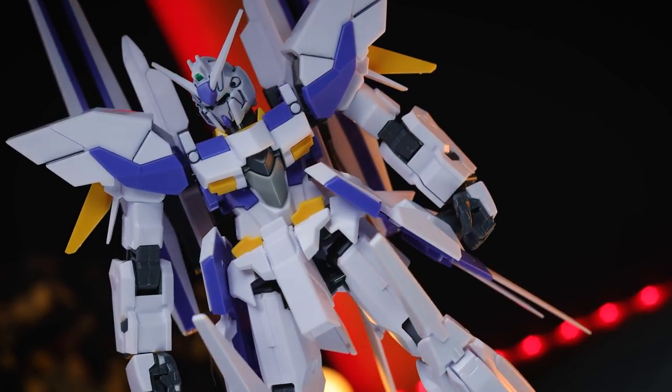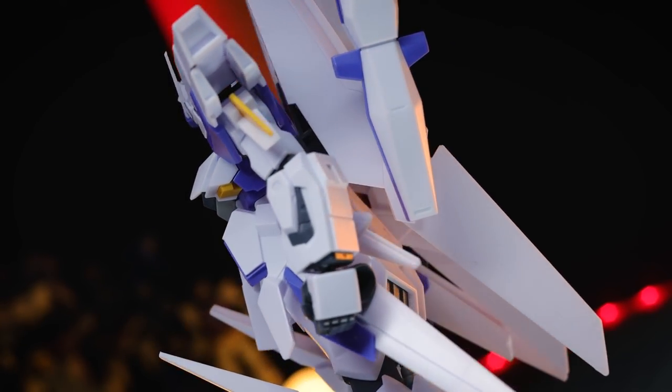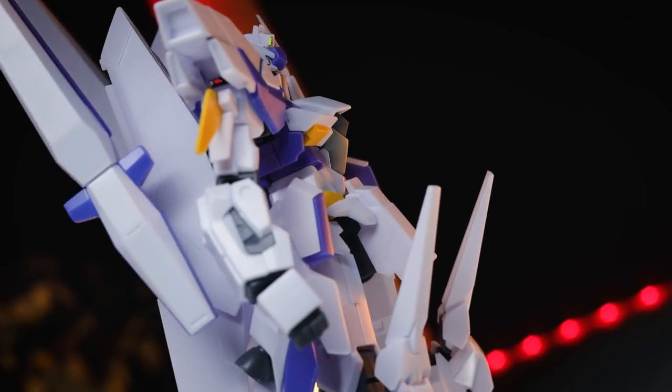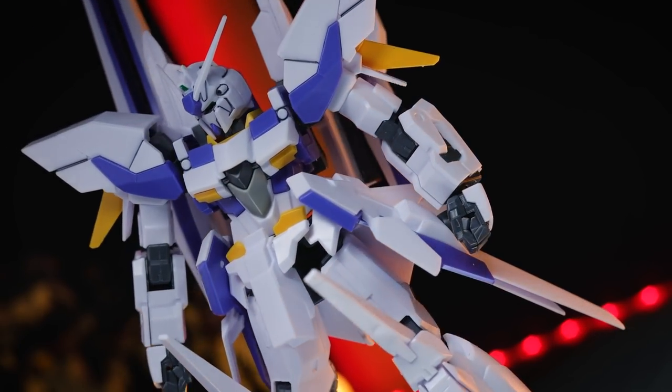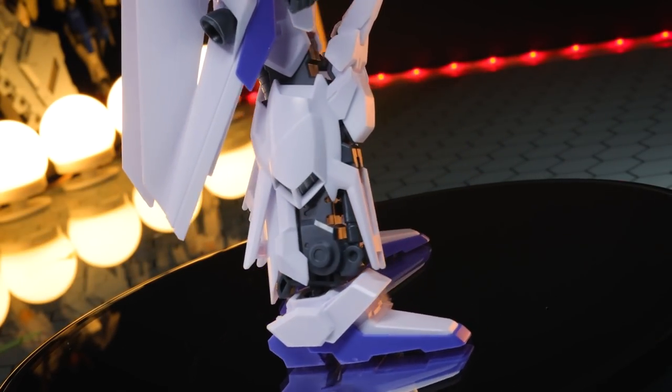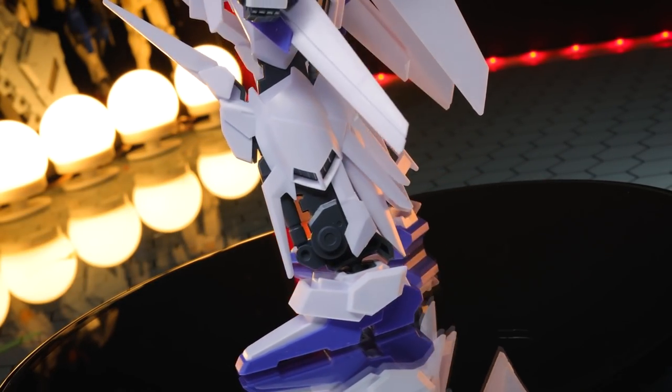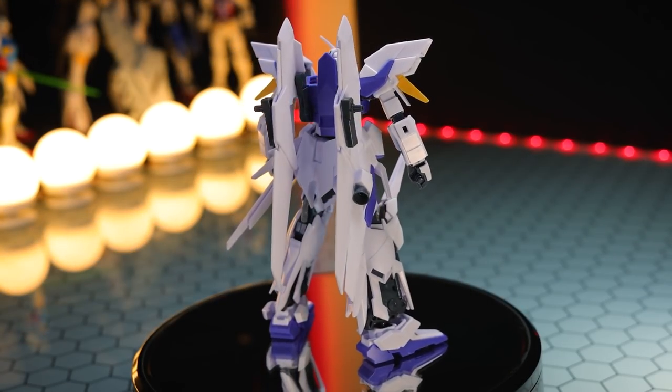The detailing, for the most part, looks great, the colors look great, and the only real telltale sign visually that this is a little bit on the older side is the fact that every single plastic on this is high gloss. So the white is high gloss, the yellow, the purple, even the inner frame, which means it is that old school Bandai kind of brittle plastic, so you need to be careful with that.